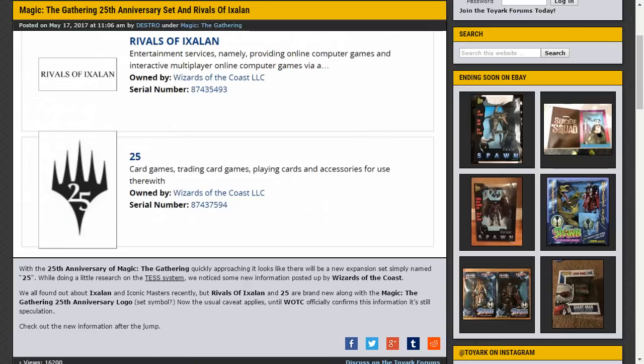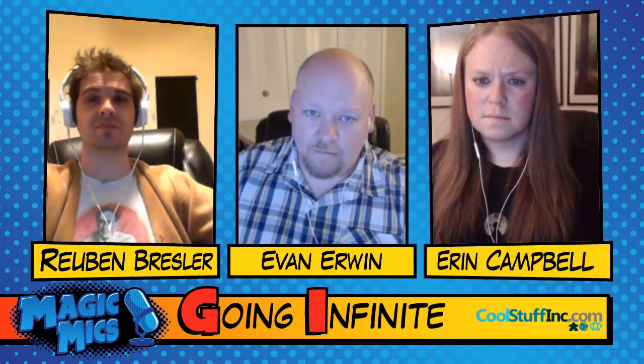There have been a non-zero amount of rumblings about a core set coming back. Without core sets, it's difficult to put in cards that many people feel are needed or necessary, like your Doomblades, your Murders, your Pithy Needles, whatever. Cards that don't necessarily just drop into every set like you'd like them to, and this gives them the ability to do so.